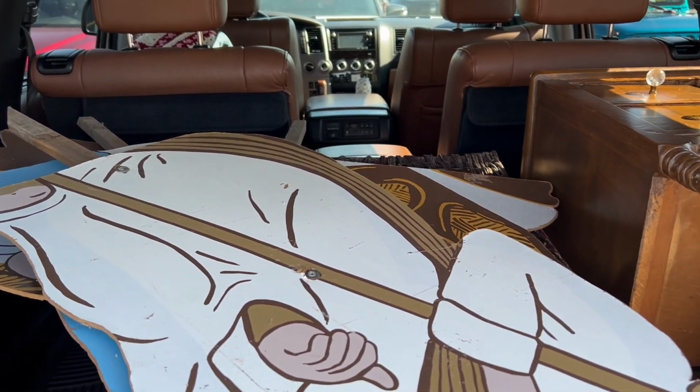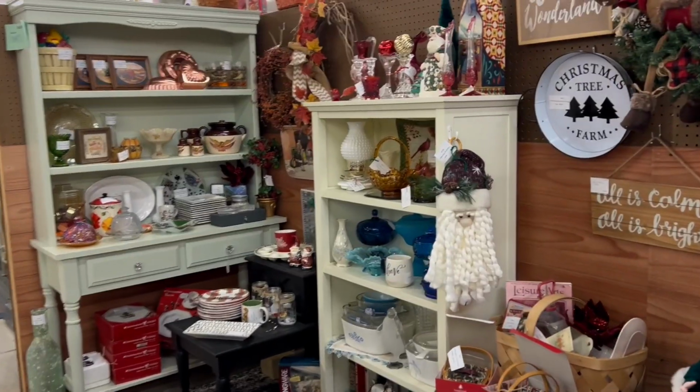You guys, I've kind of already loaded up the back of my car. This was unexpected. I definitely should have brought the truck instead of our car. All right, I'm done out in the parking lot, found a few more things. I'm gonna head inside now. I've about spent all the money that I budgeted, but we'll see if I can grab just a few more things.